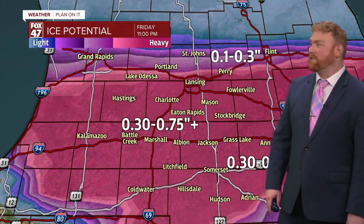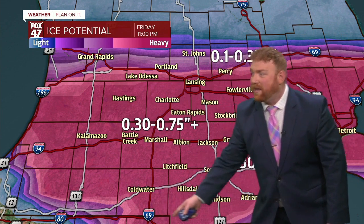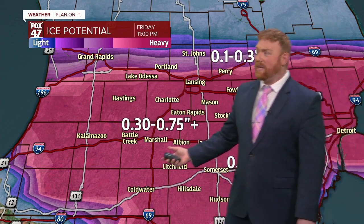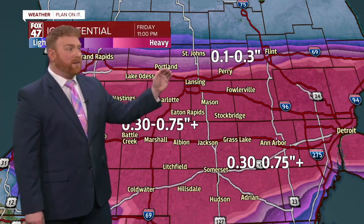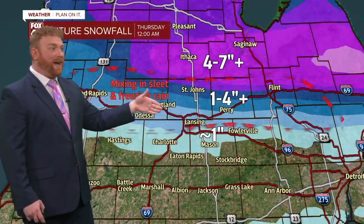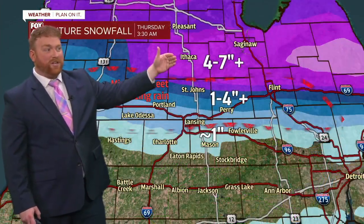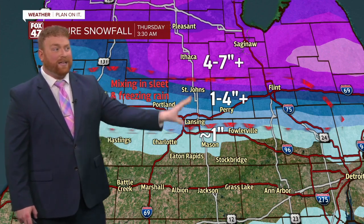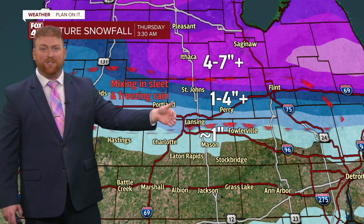Lots going on, unfortunately. So this huge area has the possibility for 1/3 to 3/4 of an inch of ice accumulation. Notice it tapers off very quickly north of Lansing, but then up there you have ice possible still with snow falling on top of that. So that's where we could see, north of St. John's, maybe 4 to 7, which is technically just outside of our viewing area, but in Clinton County will range between about 1 inch and 4 inches.